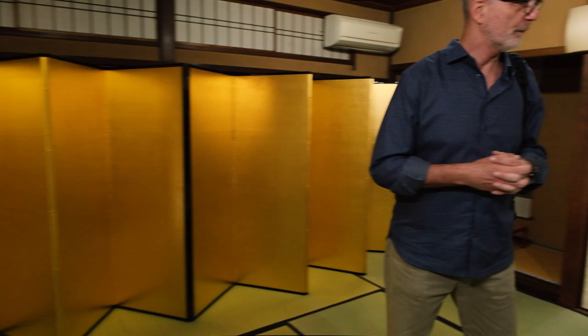So what are we gonna do in this room? So we're gonna have the odori, the dance. And so the geisha will do a dance at the end. And this will make a really nice background. Though it's a little bit dim in here, so we'll probably light it with an LED. We'll talk about that in more detail later. She should be coming soon, so let's get ready.